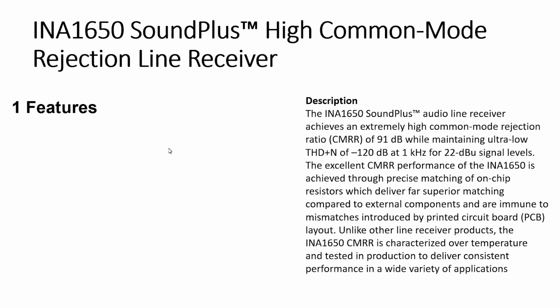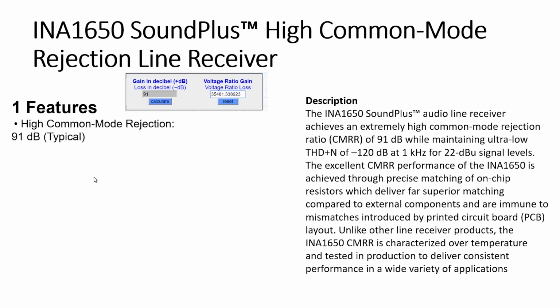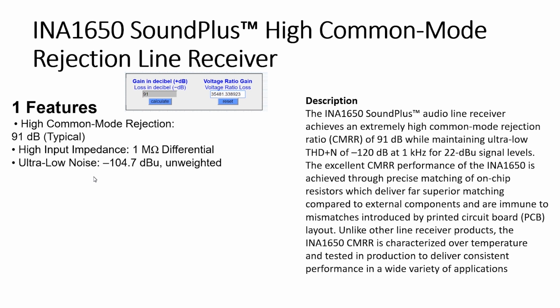INA1650 specs. Let us take a brief look at the specification. High common mode rejection, 91 decibel. The theoretical maximum is 100 decibels, achievable by specific passive super-precise balanced audio transformers. High input impedance, 1 megohm in differential connection, excellent. Ultra low noise, minus 104 dBu unweighted. For us it simply means noiseless.